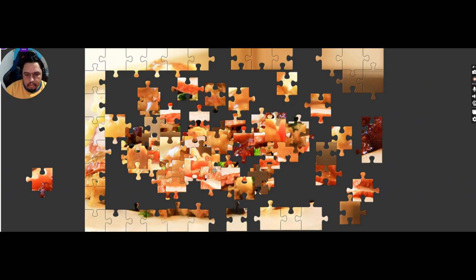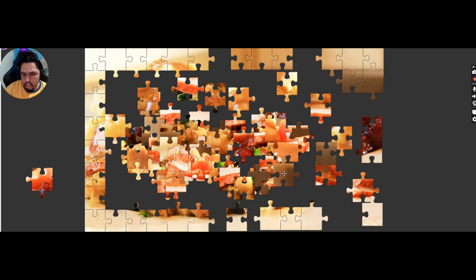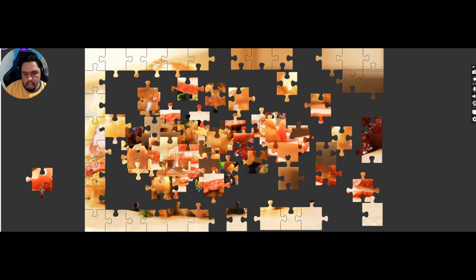What other pieces are there? There's like a whole side piece here. Missing. There's the end. I got the end. I got the X. Oh, neat. Another X. Neat. Got X's that I don't need right now.